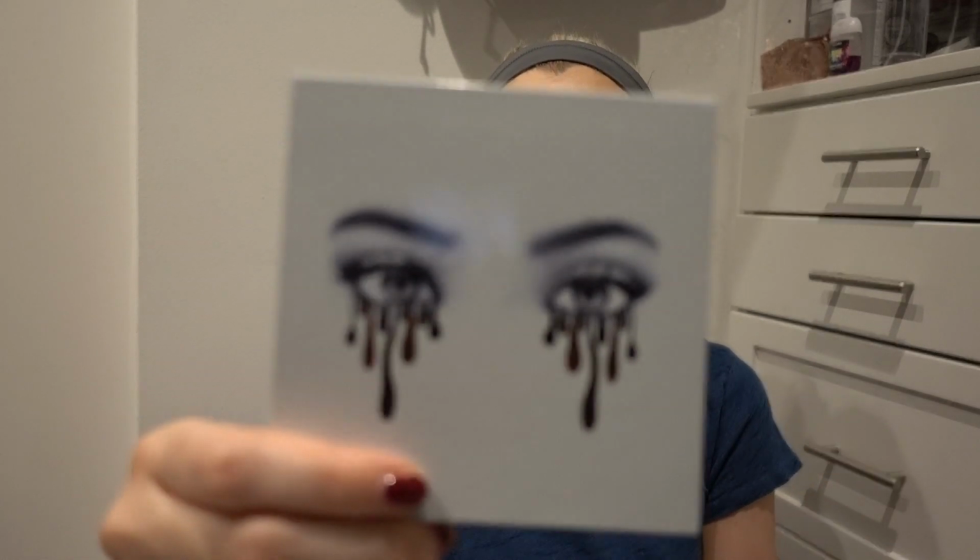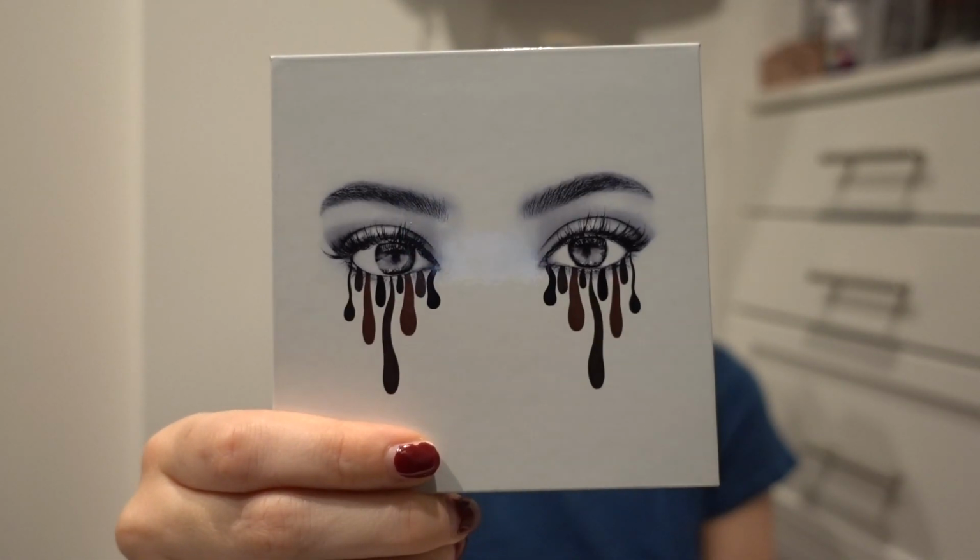The next thing I have here is the eyeshadow palette that I brought. This is the only eyeshadow palette that I brought with me, except for I think 1 or 2 lid shades in here. This is the Kylie Cosmetics Pressed Powder Eyeshadow Palette in this shade. I think this is called the Bronze Palette.